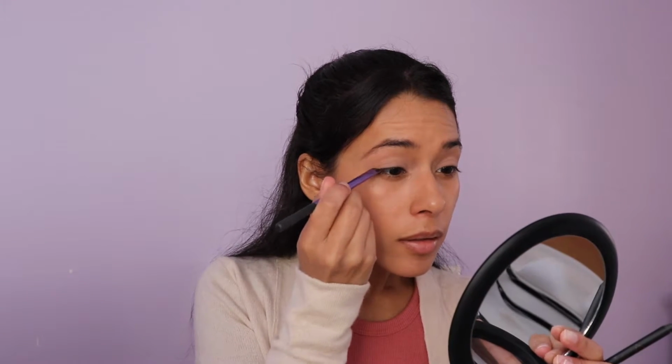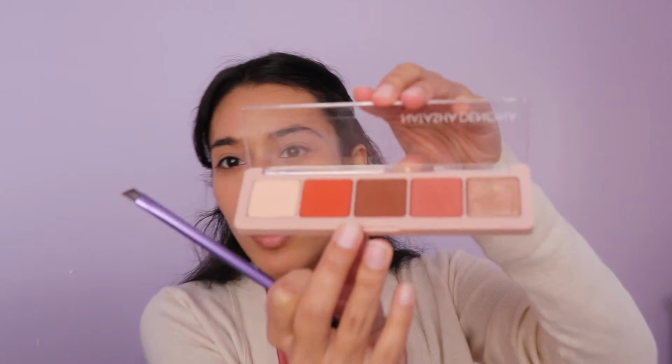Grabbing an angled brush, I'm going to simultaneously blend and apply. Alrighty, with this very same angled brush, I'm going to go into the color Thorn, which is this brown color, and we're going to start working on that creasing.